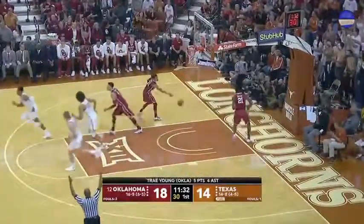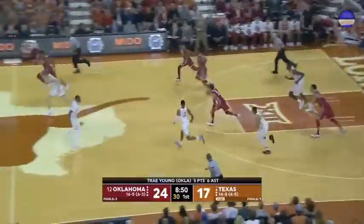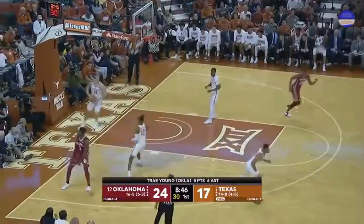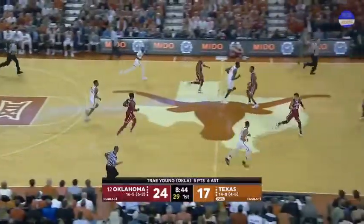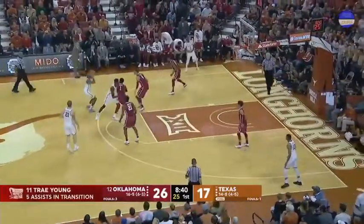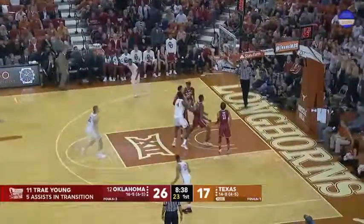And a deep three. Won the gold. Turned over by the Longhorns. Young, another long pass and another slam. This time it's Odoms. Well, the outlet pass was made by Mo Bamba trying to save the ball under his own basket. And you are better off letting that go out of bounds where you can play 5-on-5.